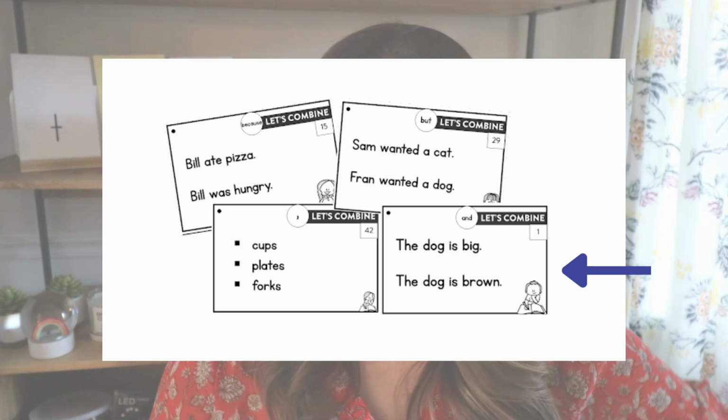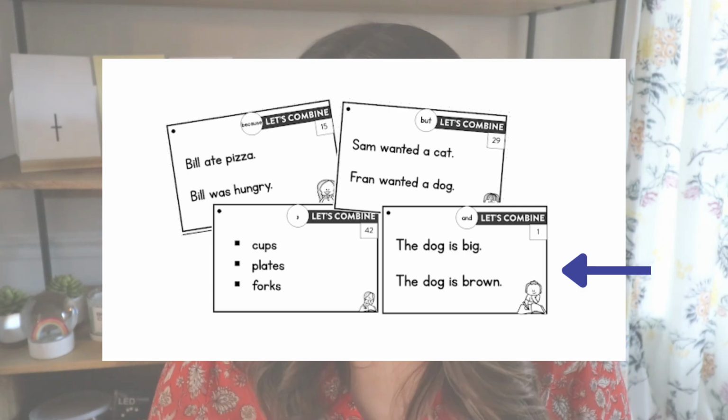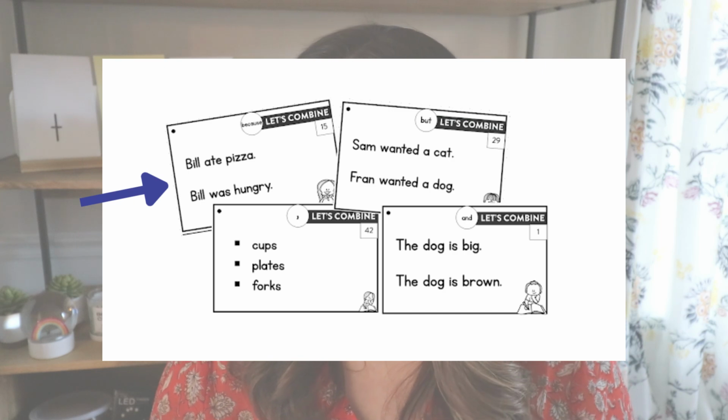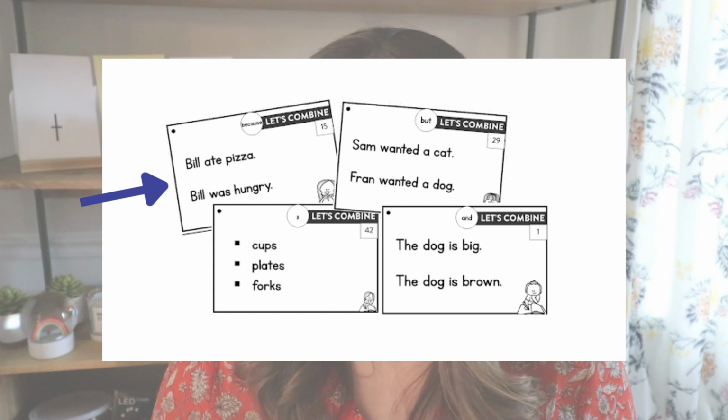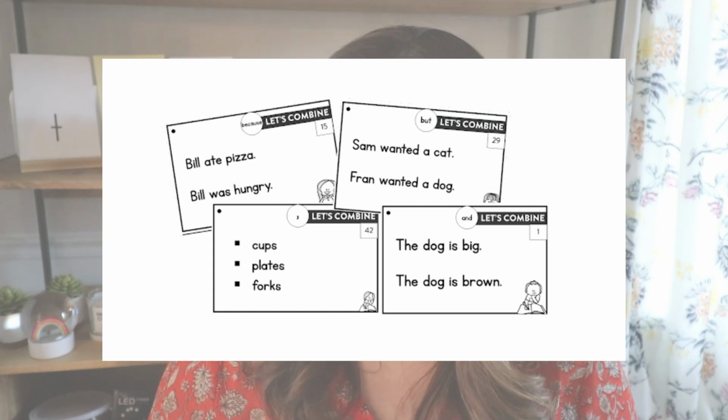Here students will write down, the dog is big and brown. We have the word because: Bill ate pizza, Bill was hungry. We could say Bill ate pizza because he was hungry. And then I also have some for the word so, even though they are not pictured here.